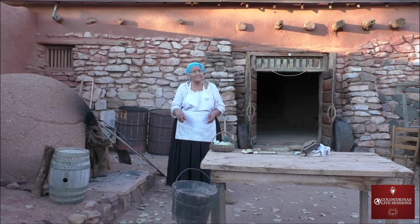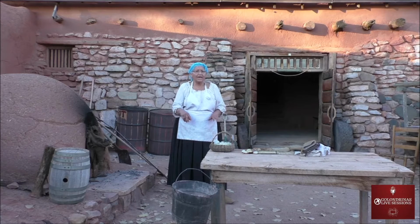In Placitas, where I come from, there's either glut or famine every year, because a lot of the early flowering fruits will get frozen very quickly.